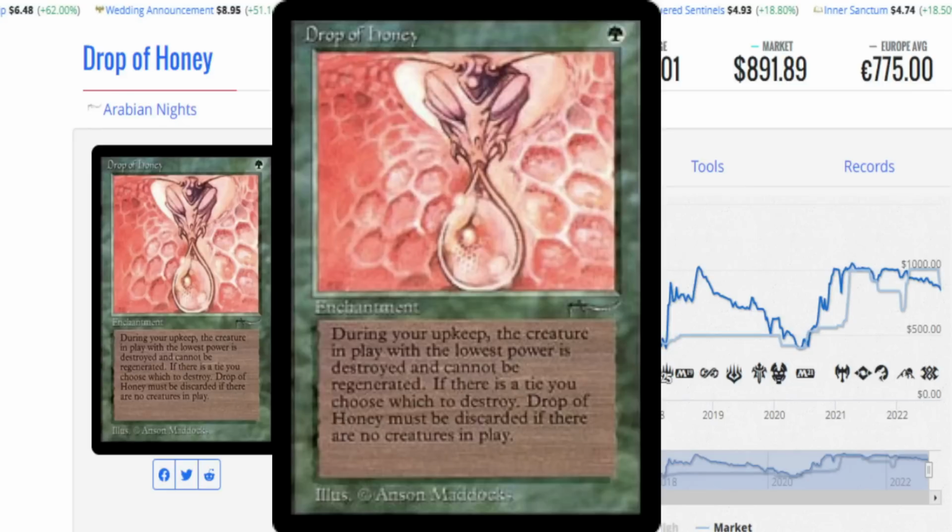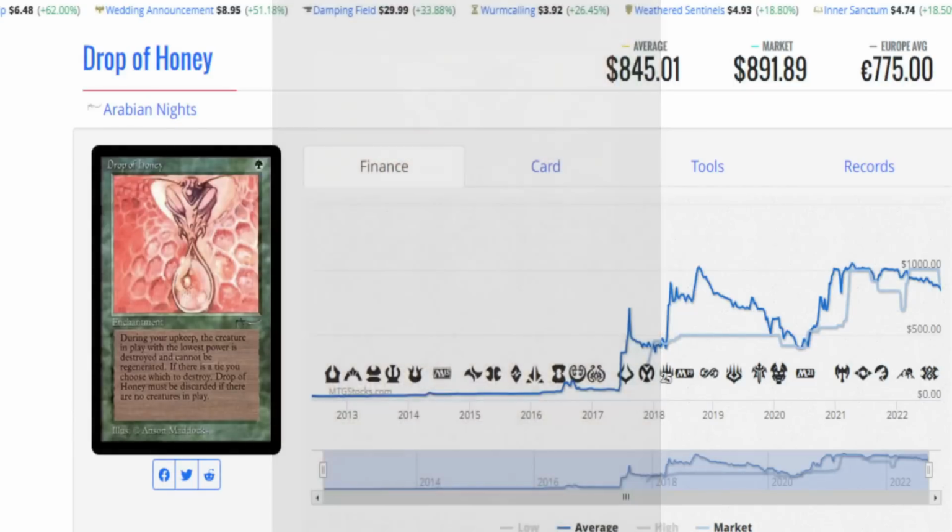Drop of Honey, of course, is 1 green. Read that beauty and say, yep, in an anti-creature deck, this can be amazing, but at the same time, if you are only using small creatures, it really won't affect you that badly, and you can keep it in play for a very long time. I love Drop of Honey, and at 845 bucks, I know it seems expensive, but you can always find the cheap version, the Prophecy Nodes, and then wait and build up to this, and probably get it for around 450 to 500 bucks for a heavily played copy.